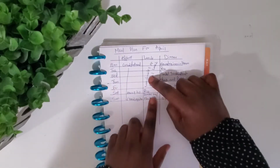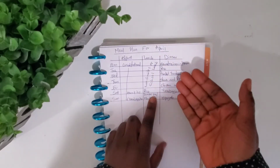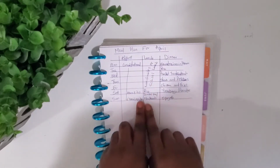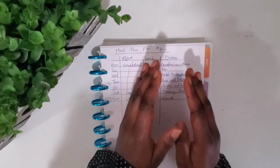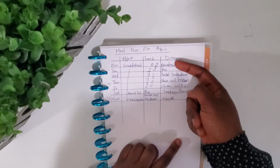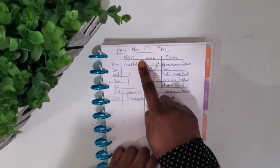For lunch, they eat school lunch most of the time, but every once in a while they take a packed lunch. Saturday is rice, and Sunday we have swallow. Dinner is the main meal that we eat together as a family at the dining table, and I have everything written out from Monday through Sunday. So tip number one, meal plan.